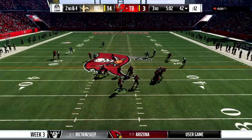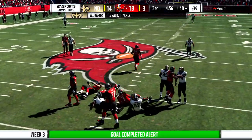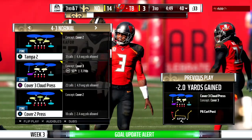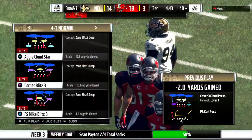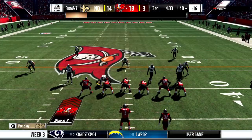They go play action. Winston. And no escaping this time as he'll go down. They got him for a sack. Alex Okafor able to get in there and drop him for a 2-yard loss. The Bucs on third down. Just 1 for 3 thus far. This is 3rd and 7.